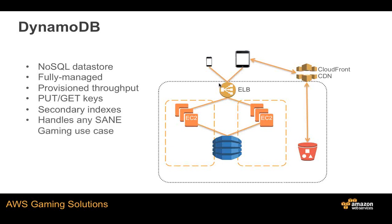And the way I think about it is any sane gaming use case at this point, in my opinion, is handled by the features that DynamoDB offers. DynamoDB is going to continue to evolve and continue to offer interesting things, I'm sure. But right now, if you look at the functionality that DynamoDB has, any kind of your traditional gaming operations, saving, retrieving data, sorting, etc., DynamoDB can handle.